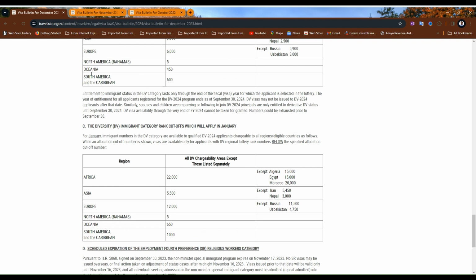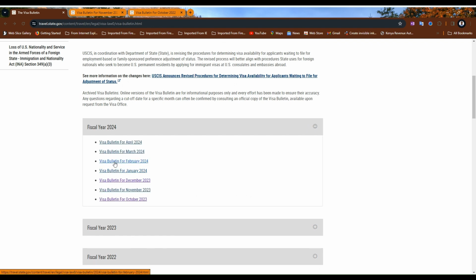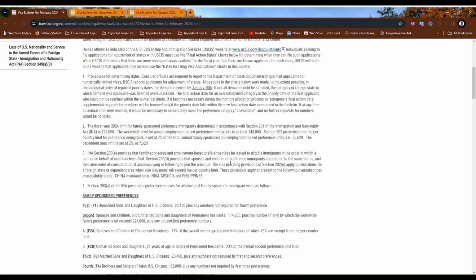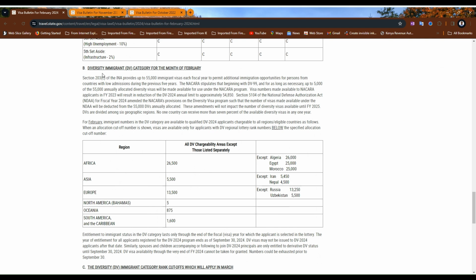Okay. Then, let's go to the next month. You click here. Let's see February, last month. Then you go to this. Diversity visa immigrant DV category cutoff for the month of February for DV 2024. Africa, the cutoff went from 22,000 up to 26,500. So any case number from 26,500 and below is eligible to be scheduled for interviews as long as their DS-260 has been processed.